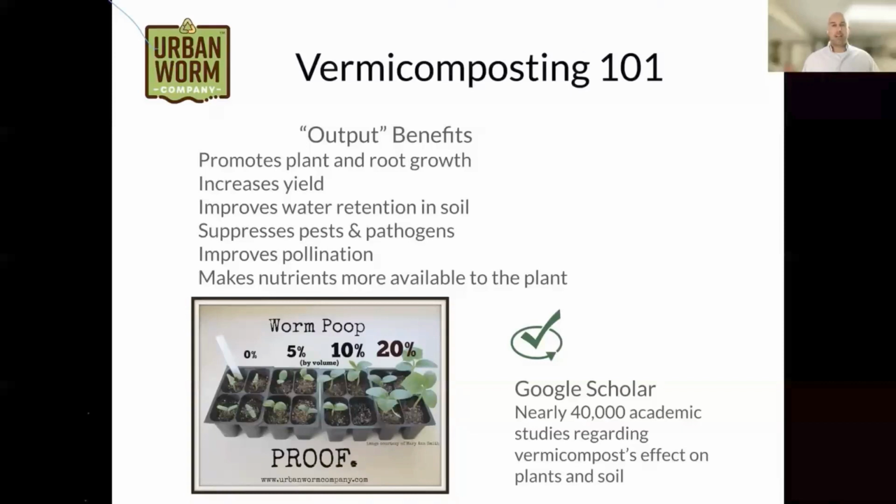We are trying to culture microbes here. And one of the ways that vermicompost will suppress these pests and pathogens is by creating a very hardy plant and a very hardy soil. Instead of going out and trying to kill the pathogens and be antimicrobial, what we're trying to do is foster the growth of beneficial microbes that will help the plant fight off any attacks from the pathogens in the soil.